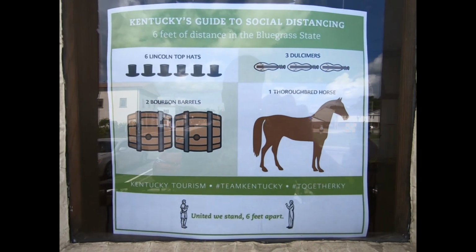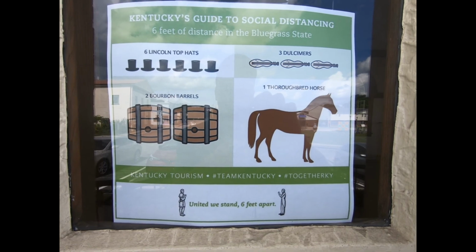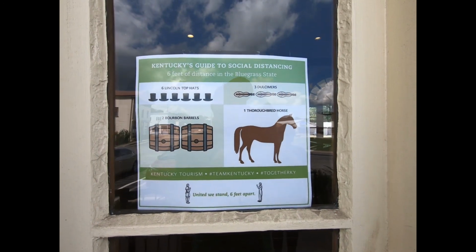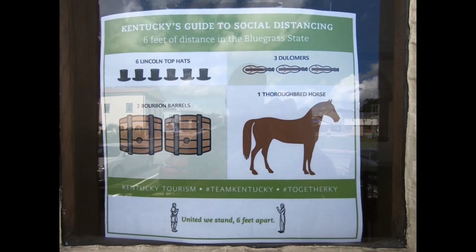This is how you social distance in Kentucky. I'd measure it by bourbon barrels. One thoroughbred horse. I don't know, I've seen the gait on some of those horses at the horse park. Some of them are huge, more than 6 feet.